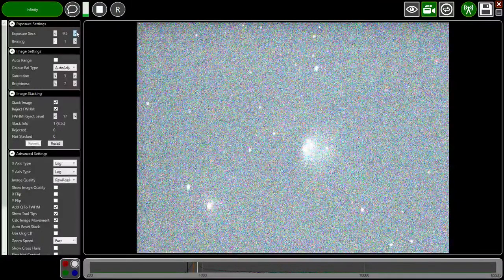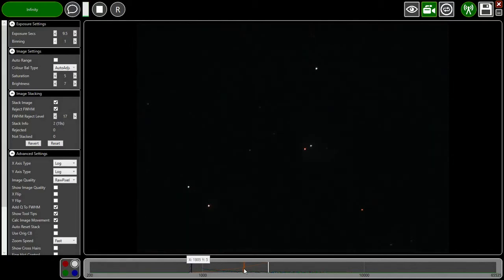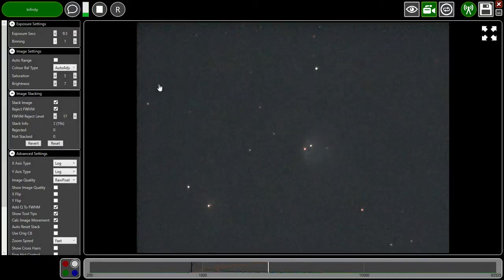Whoa, watch out. Alright, let's see here. Let's spread our histogram out here a little bit. I think this is going to be one of those ones we really do need to do some pretty long exposures for. This is actually what is known as a reflection nebula. I'm going to set this up to about 35 second exposures, and hopefully that is going to give us what we want.